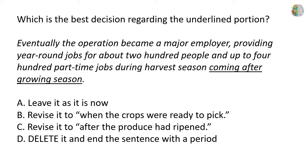So let's look at this particular sentence. We see that the underlined portion, coming after growing season, means the exact same thing as harvest season. So this is a situation where we have a repetition of words, or they're repeating the same concept. We can just delete that underlined portion and put a period after harvest season. Remember that when you're answering your questions, we always want to keep things as concise as possible and not add anything that's unnecessary or doesn't add meaning or helpfulness to the reader.